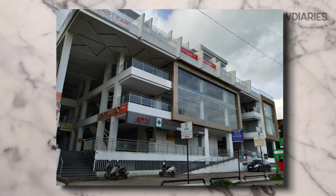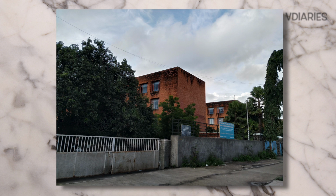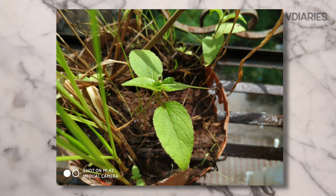The weather has been rainy and the sky was overcast in my city in the last 2 weeks, but the photos in daylight conditions came out really well even in uneven lighting. As mentioned, the auto HDR helps in capturing some sharp and detailed images.